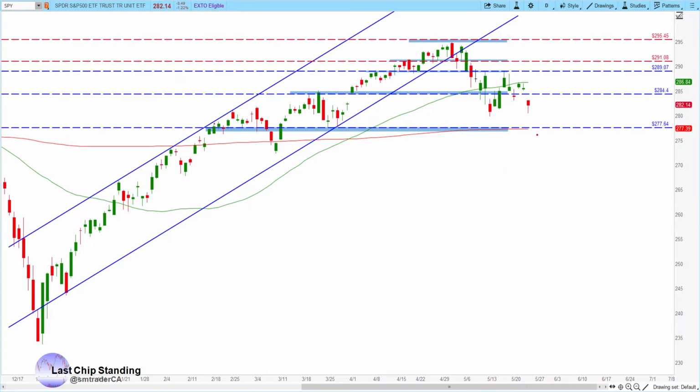So let's take a look at the SPY here. SPY continued to come down, and we're basically looking for this 277.64. Although it did get a little bit of a bounce toward the end of the session, we're still basically waiting to see if it could break this trend line and move back above this 289 before we change our outlook a little bit toward the positive side. But right now, my bias still remains to be down, and essentially you're looking at this 277.64.